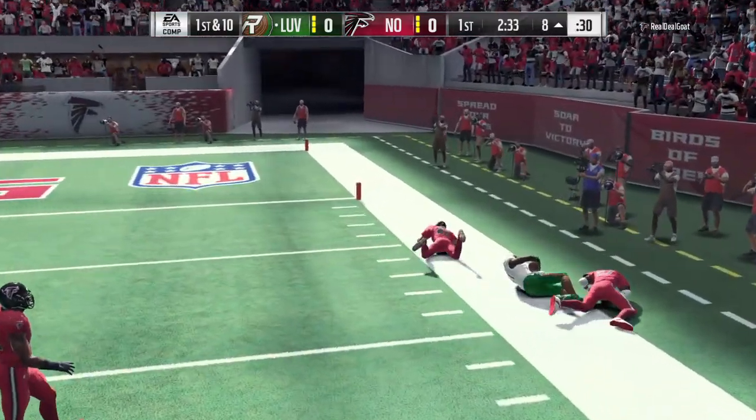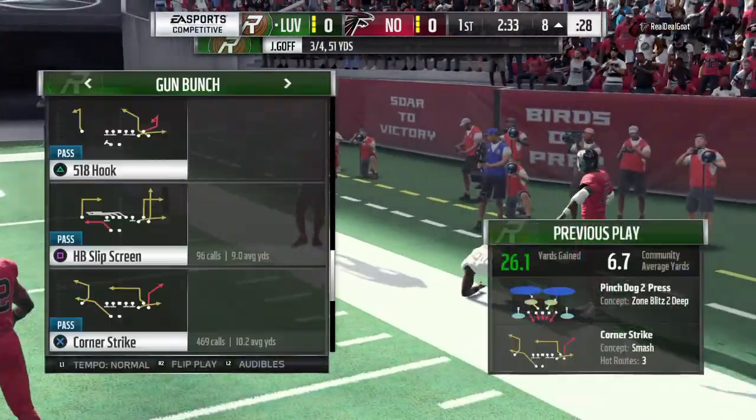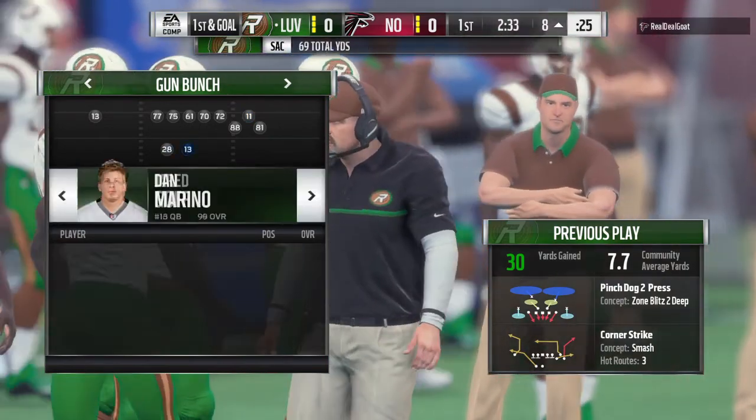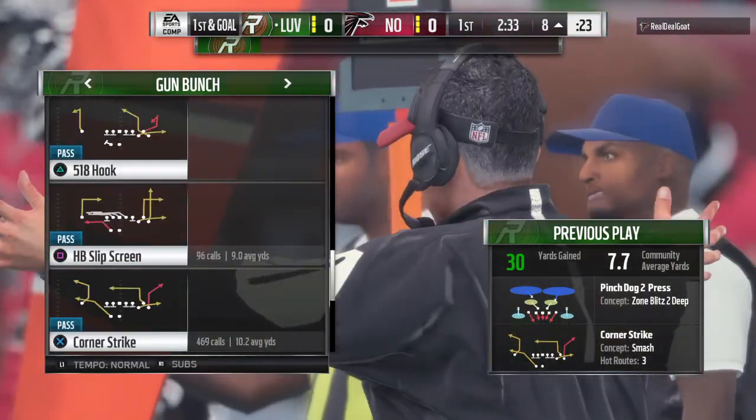Toward the sideline, and look at that catch. Dragging the toes, and that's going to be a first down. Well done. Give him 30 yards there.